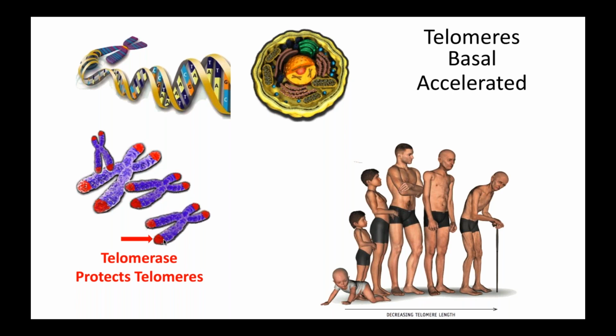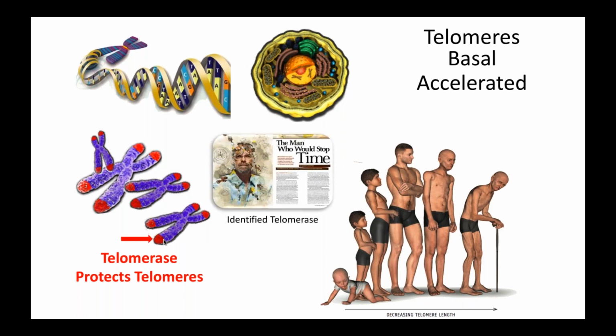Now, Bill Andrews, and so if you look here at the chromosome, you can see how the tip of the chromosome is being built back out. So there's a damaged telomere with the DNA. Telomerase could actually repair it along with the DNA inside. Now, they knew that, but nobody could figure out how that's working. They couldn't see it under a microscope until Bill Andrews identified it in 1994 in humans.